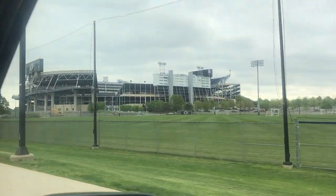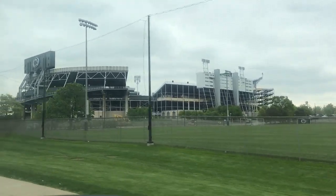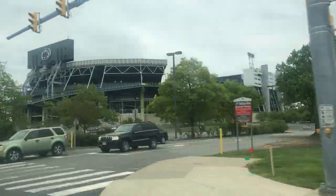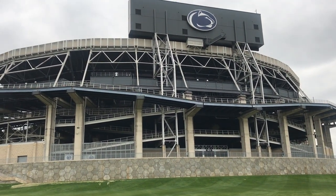Check that out. That's Beaver Stadium right there. The second largest football stadium in the country behind Michigan. This one is, I think, 110,000 seats. Try to get a better view. Look how ridiculous that stadium is. We used to run this entire stadium as our track workout.